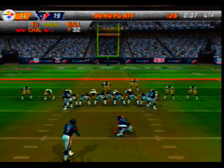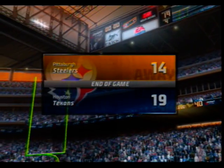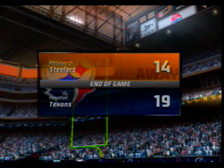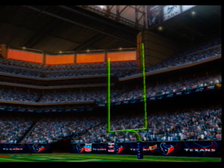His last field goal attempt was from beyond 50 yards, and he nailed it. This game reaches its conclusion with the final score, Houston 19, Pittsburgh 14.